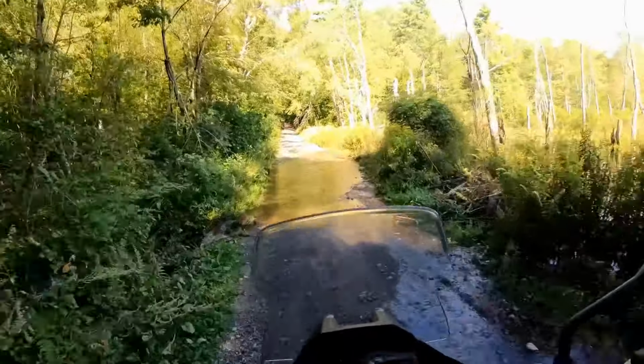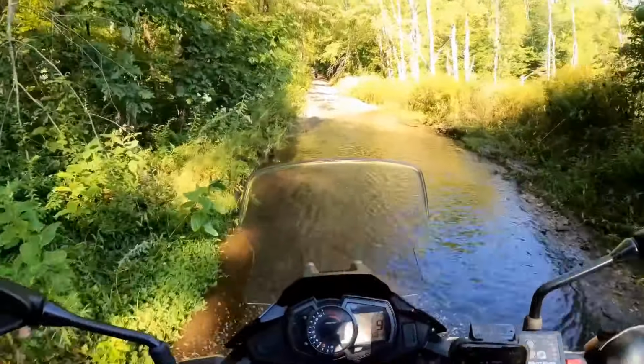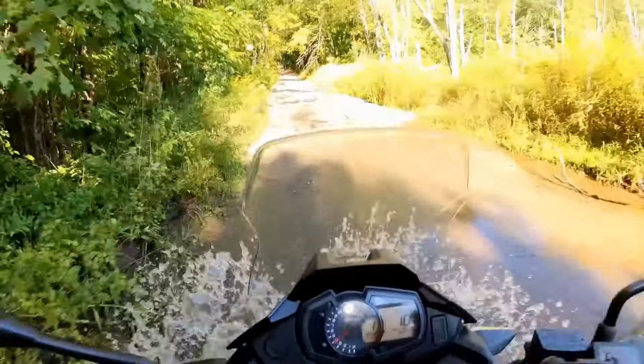Diverse terrain. Oh, look, the first water crossing. Oh, that gets a little deep. Oh, it does get a little deep.